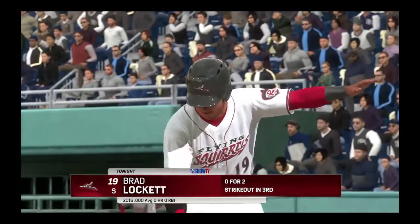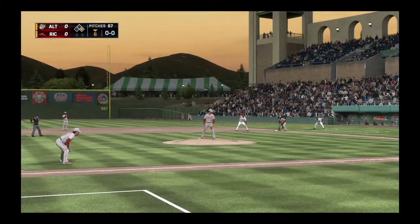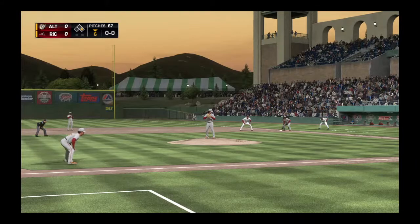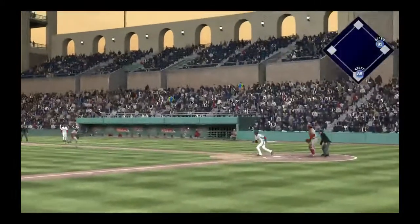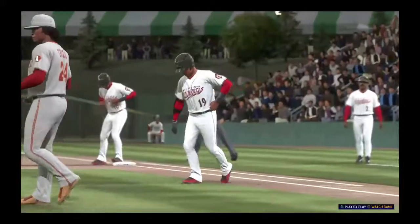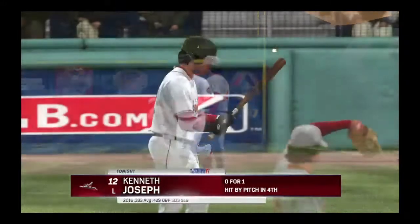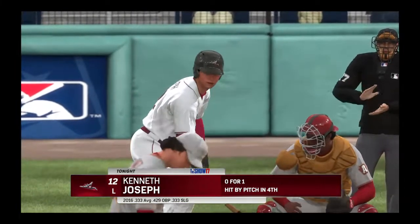Now batting, left fielder, switch hitter Brad Lockett. 0 for 2 on his line thus far. Here comes the first pitch. Now a bunt attempt here. Chacin is there, and he makes the catch for the out. And he will scurry back to first as he'll think twice about trying to move up. Now at the plate, Kenneth Joseph. Center fielder, he's 0 for 1 thus far. Kenneth Joseph.